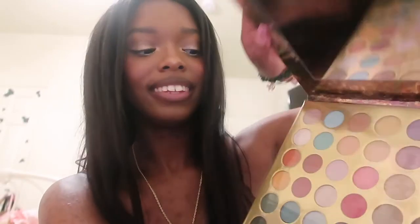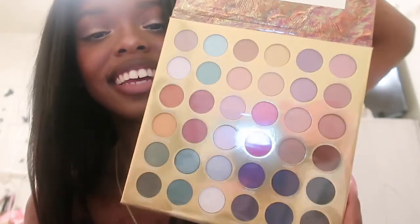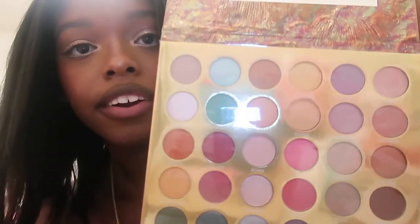I got the new Doja Cat X BH Cosmetics eyeshadow palette. Oh, it's so pretty. And look, it has a mirror. I'm complete. I love all the colors. They are very me, and I will be using this very soon.